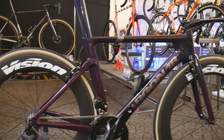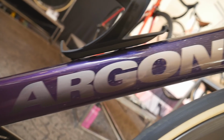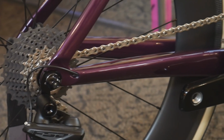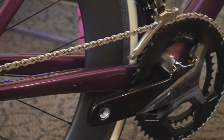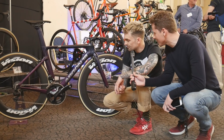This was done for shows. This isn't for Astana. This is just an Argon Colourburn collaboration, and it's just to basically show off the Nitrogen Pro frame, and it's got a Vision, an FSA Wi semi-wireless group set on it as well, which is a pre-release version. It's not available yet. It's functioning well at the moment.